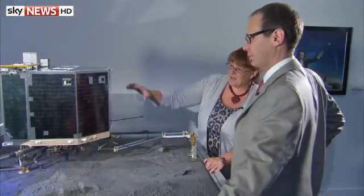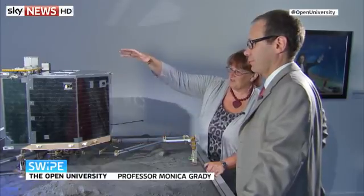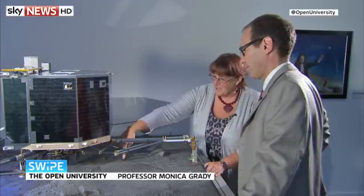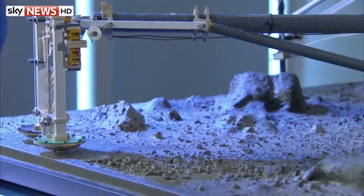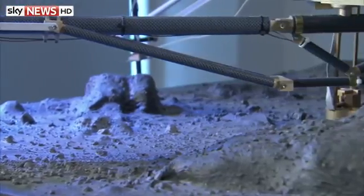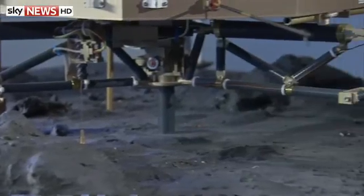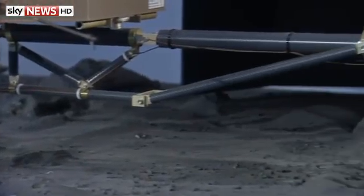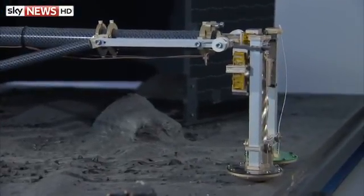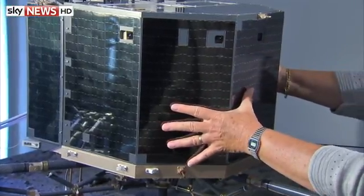This is a model. It's about half the size of the real thing. It's going to be dropped from the mothership. It'll send a harpoon down into the surface of the comet. Then it will deploy 3 sets of legs, which have got sort of crampons on the end to grab onto the surface of the comet. And it's covered with all sorts of instruments. It's got different cameras, and then inside there are a whole load of other gizmos that are going to measure different parts of the comet.